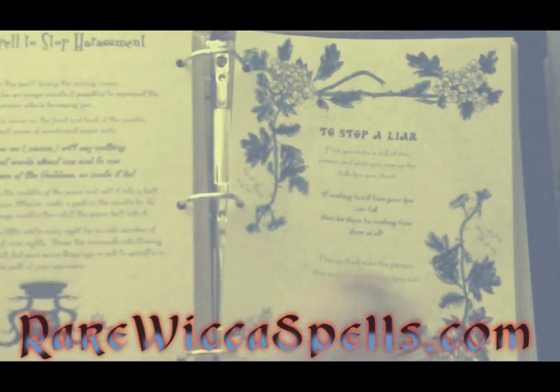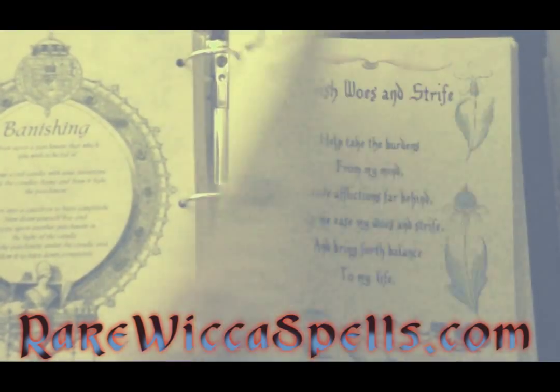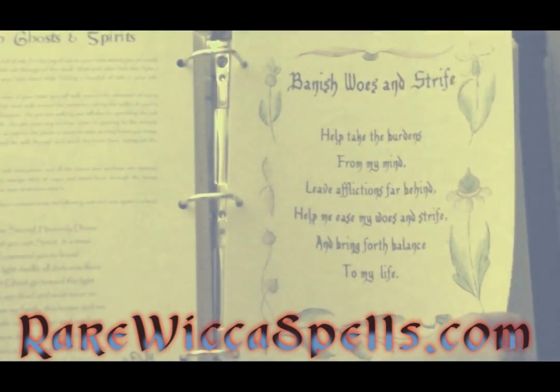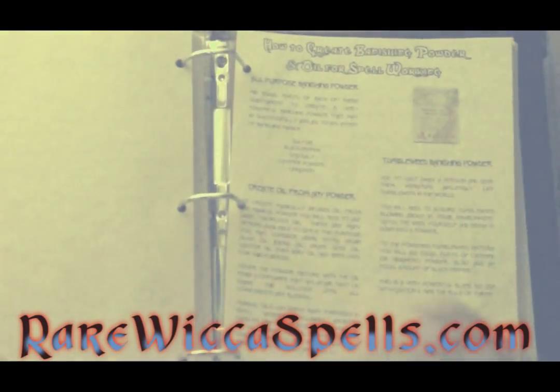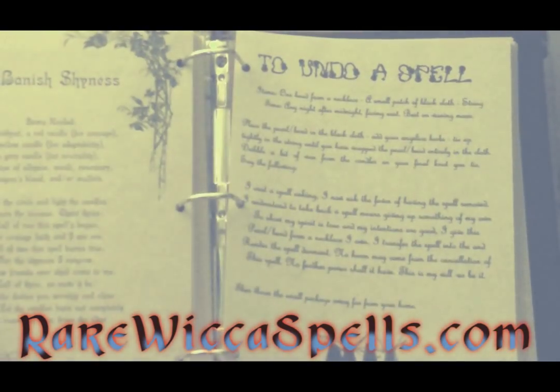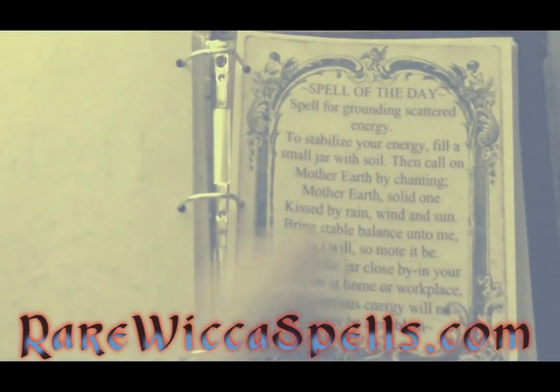that gets stale and starts to bring bad vibration towards you, how to stop a liar, how to unravel your life, how to banish woes and strife. Lots of breaking hexes and curses, how to make banishing powder. These are all very powerful spells.